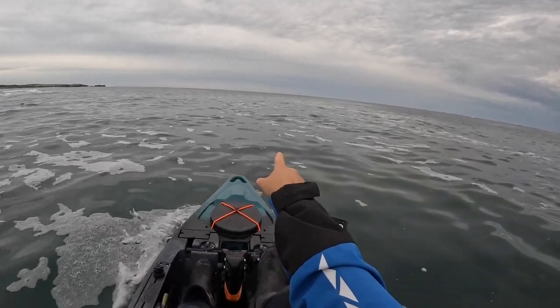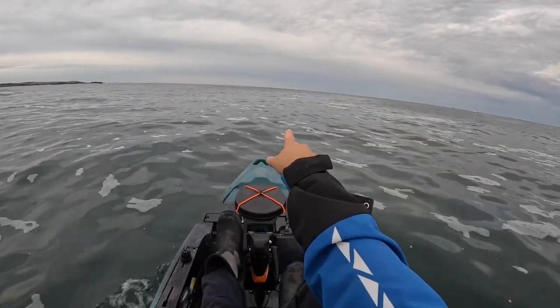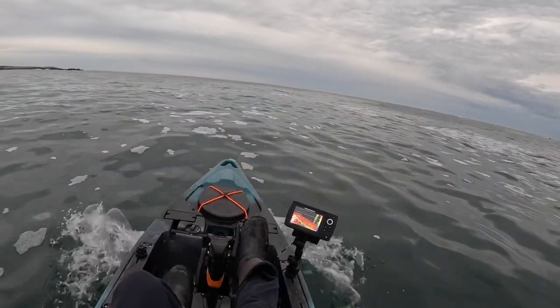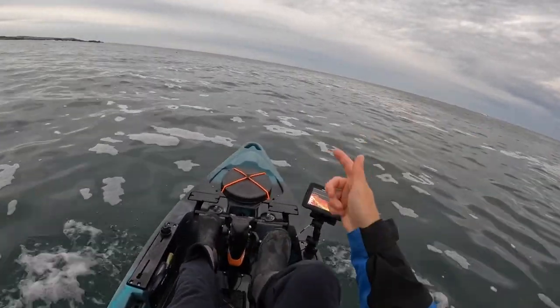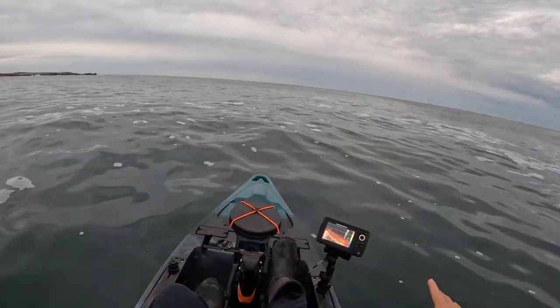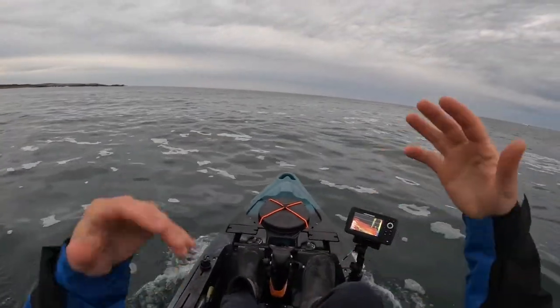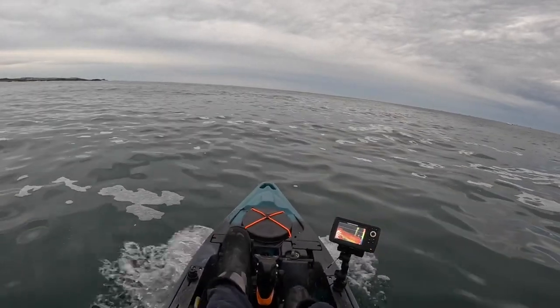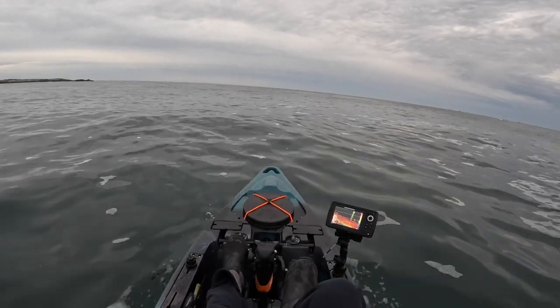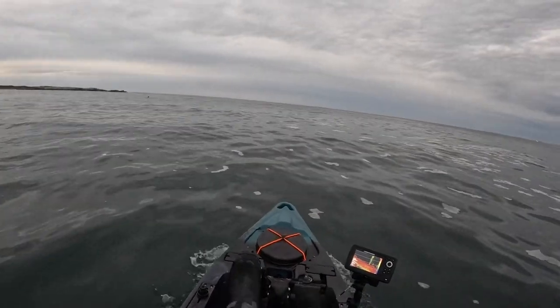I don't know if the camera's picking it up. I got about 50 birds working in a pretty savage feed right now. I literally just launched and that developed. It's getting to late October, so fall run is definitely in full swing. Was definitely hoping for a feeding frenzy like this. So let's see what we can find in it.